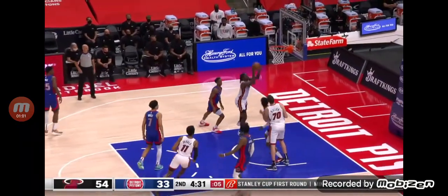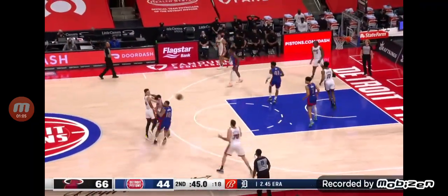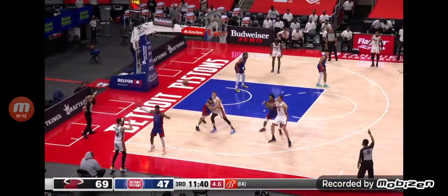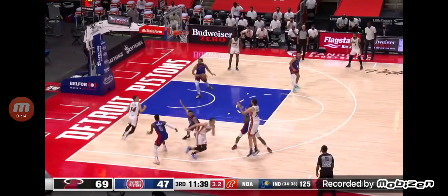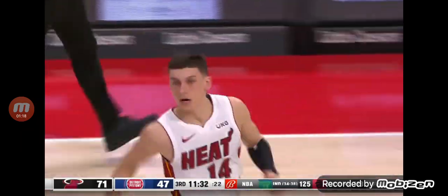Precious Achiuwa down low, getting the layup here. Nice little post move there. Then it's Nemanja Bjelica for a three, and Miami up 69-47 at the half. Second half, Hero gets the reverse layup.